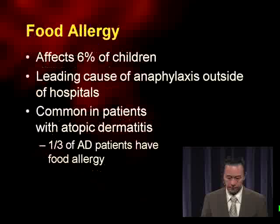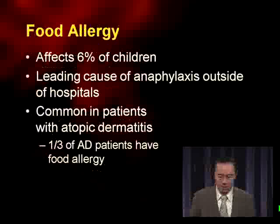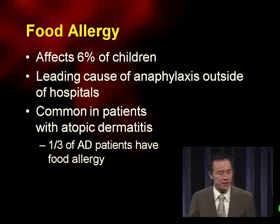All right, next we're going to talk about food allergies. These are pretty important because it's getting more common. You're going to see it more often. It affects about 6% of children. It's the leading cause of anaphylaxis outside of hospitals, and it's very common in children with atopic dermatitis. As a matter of fact, about a third of patients with atopic dermatitis have a particular food allergy.